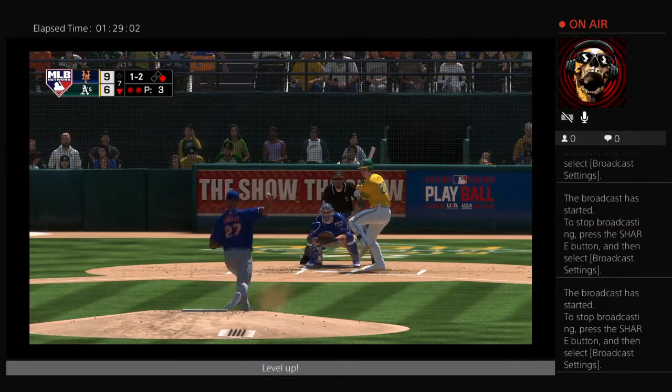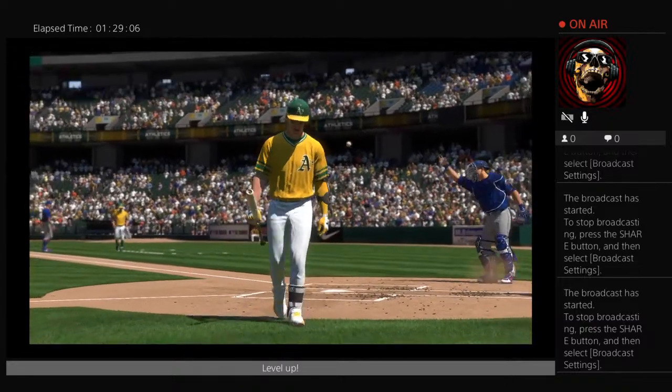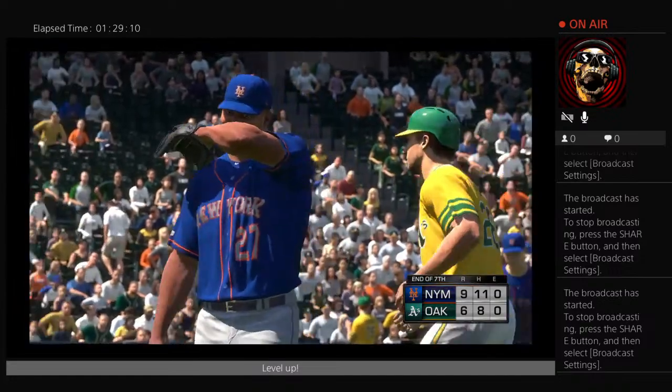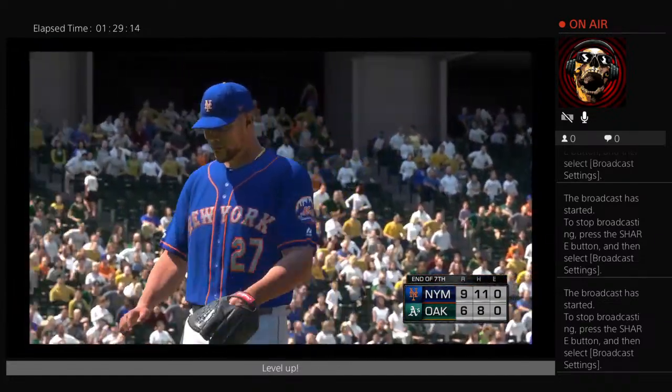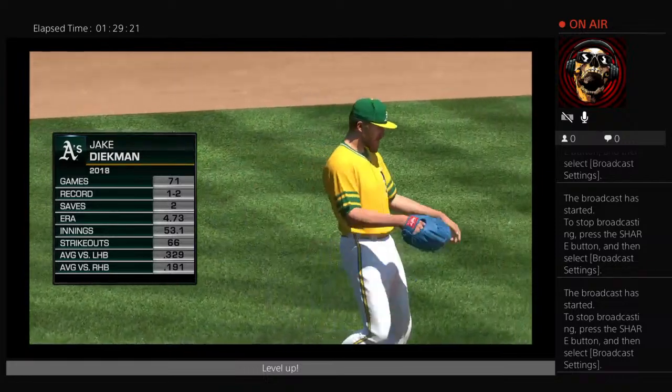The 1-2 gets him looking, strike 3. 1 left for Oakland. They don't make any headway, still down 9-6. Jake Diekman has been summoned from the bullpen as he'll do so to start the 8th.